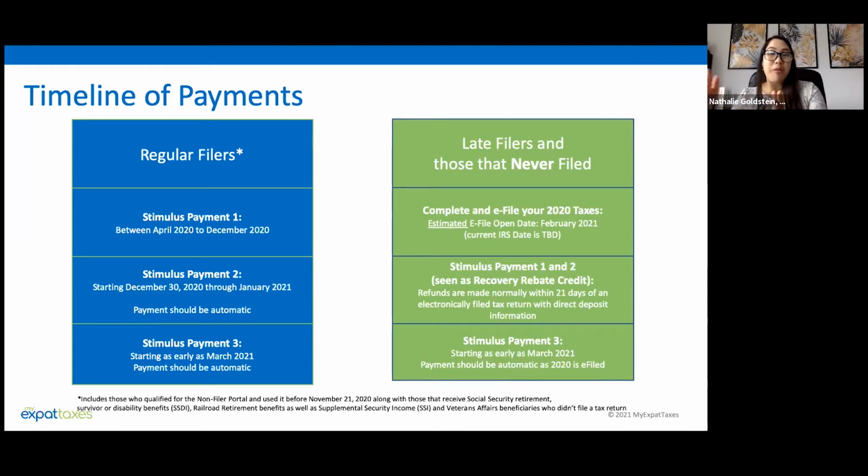Now, obviously, there are the filers that are late filers or you've never filed. So it's okay. First of all, I'll say that. Don't stress too much if you haven't been filing, right? I'll get into it, but there are programs for you. Number 1 is just get on top of it now. There's more time, I would say, that we have now to do our taxes. So if you haven't filed, go ahead and go through and file any late taxes that you have. Do try to e-file 2020. If you e-file 2020, the IRS is just going to get your information a lot faster.